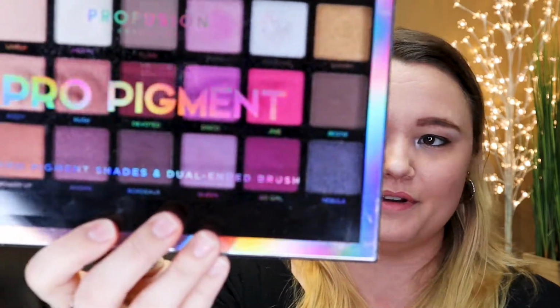I end up finding that I'm wiping it off halfway through the night, even if I use the setting spray and anything that'll try to help keep it there. Oil will just eat right through it. It doesn't matter. The other palette that I use a lot is Pro Pigment. So this is one of my favorite palettes.